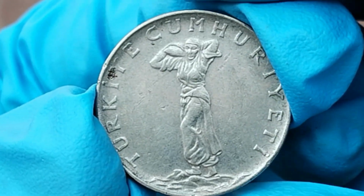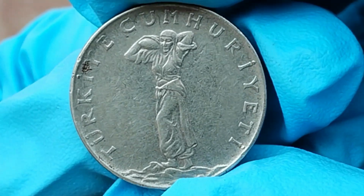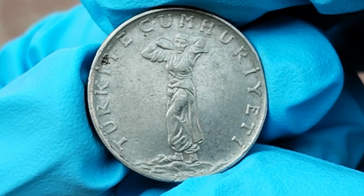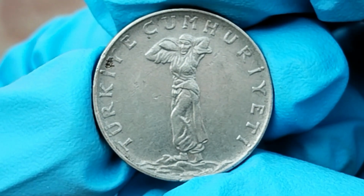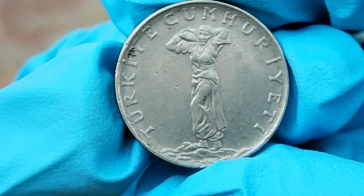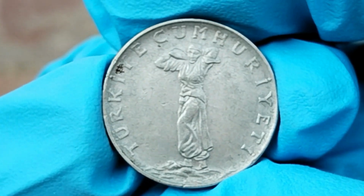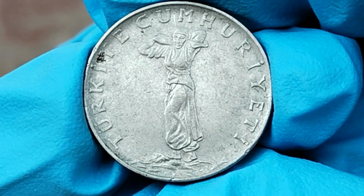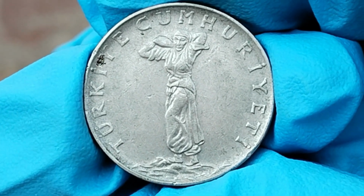Next up, the Turkey 25 kurus from 1970. This seemingly small and unassuming coin has become highly sought after by collectors worldwide, and its value in the market today may surprise you. We'll dive deep into the history, features, and most importantly, the big market value of this coin, which has skyrocketed into the millions of dollars.